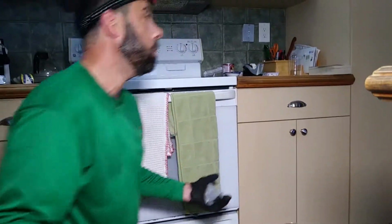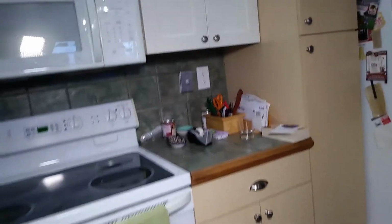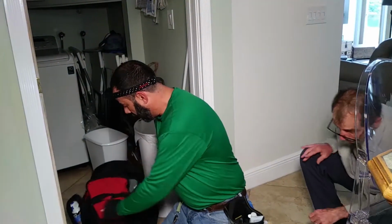Actually, we're not going to move it. We don't need to move it. If there's a problem there, we're going to use a third product that we can use inside appliances. And we're going to use a third bait, and this is why I wear my knee pads, because we're constantly on our knees. This job isn't about spraying. This job is about seeking and destroying.